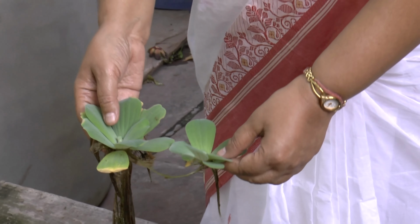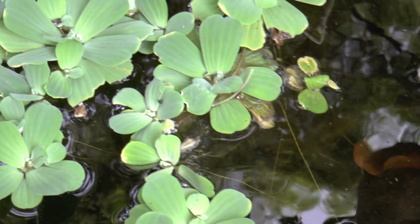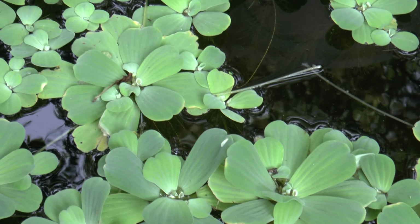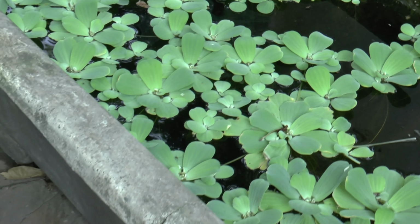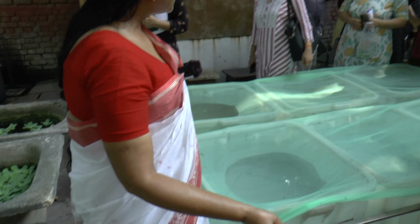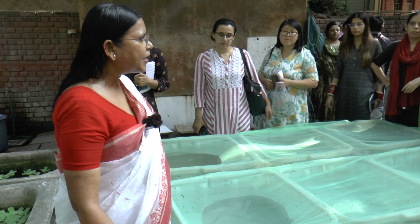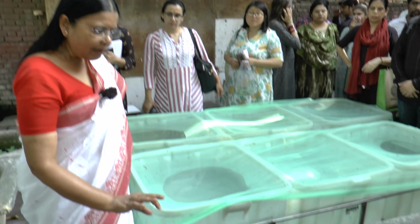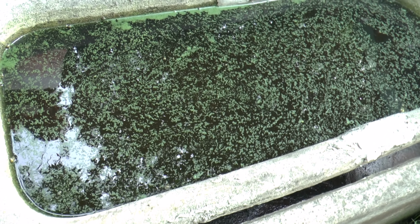These water cabbage plants, we have studied their nutritional value. We have seen they contain lots of micronutrients, especially minerals, and these can be used for fish feed formulation. So whatever plants we are growing here, there are 12 types of plants. Here you can see this is Wolffia. Yesterday you have seen it, and we are using organic manures, organically produced. This is the smallest flowering plant in the world, and it contains a high amount of protein and other nutritional factors like polyunsaturated fatty acids, and it can be used for fish feed formulation.